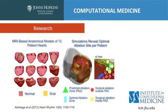Here's a second example from the work of Natalia Troyanova in our institute. On the left side of the slide, you see images of 12 different patient hearts. And these are images collected from magnetic resonance imaging, which is a non-invasive way of measuring the structure of these patients' hearts. And they've each been given a contrast agent, and that contrast agent marks a region of cardiac infarction in their heart. You can see these regions are the yellow regions within the red-colored myocardium. And so the yellow regions are scar or regions of cardiac infarction in each of these different patients.